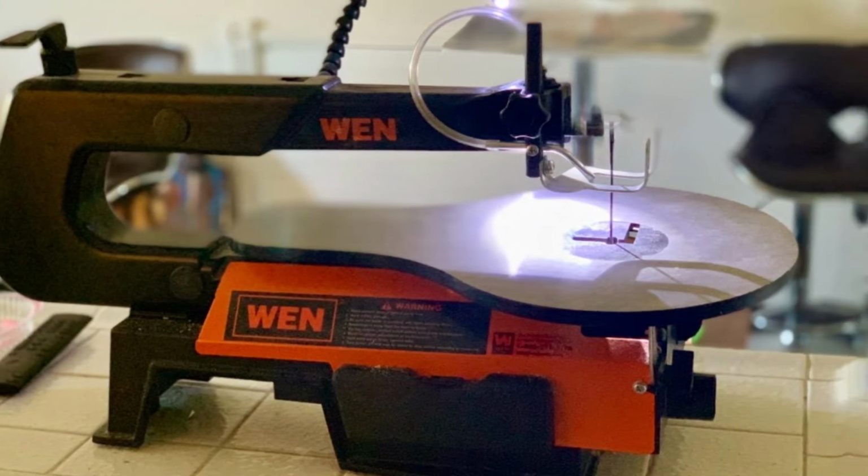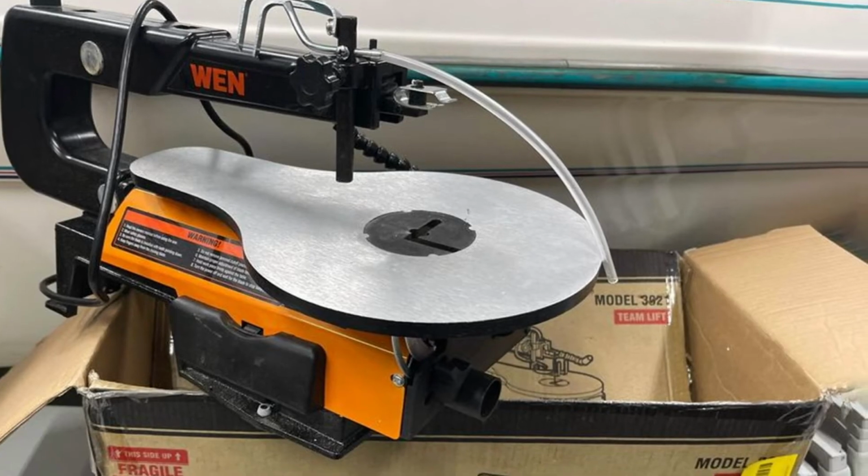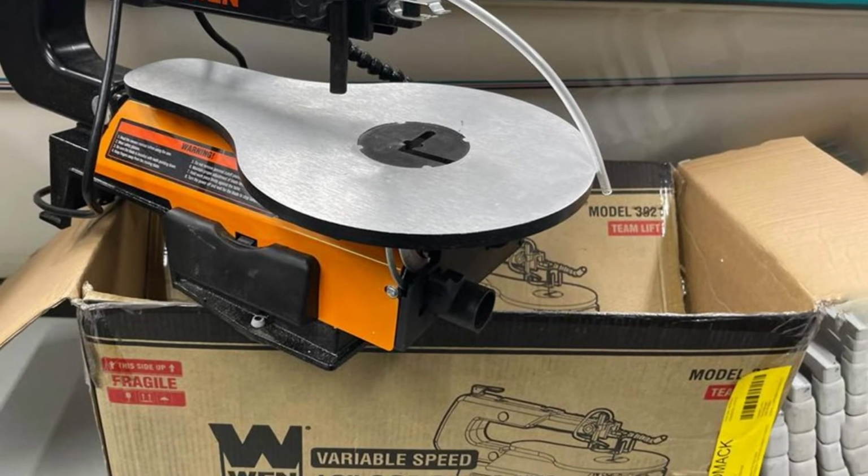One thing to know is that pinless blade changes aren't as easy on this scroll saw. As with some other models, the threading attachment is hard to reach, and you'll need an Allen wrench to complete the job.